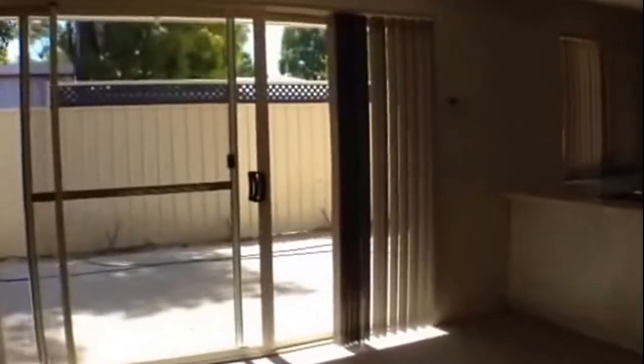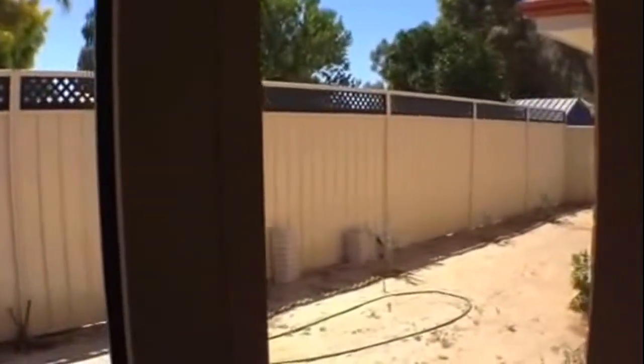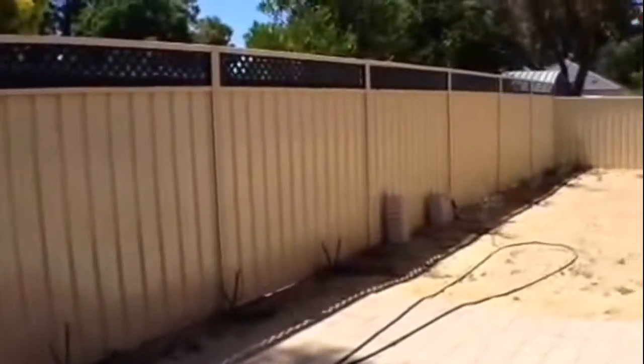Coming back through, and I'll step you outside to the courtyard and entertainment area. Now, all the gardens are reticulated. They are still being established at the moment, but very easy care. So lovely paved area. Now, next door's trees give lots of shade and some lovely privacy as well. As you can see, we've got some frangipani trees that will go along the fence line, so they'll be just beautiful when they're fully established.